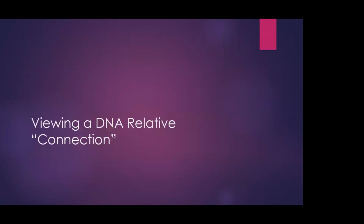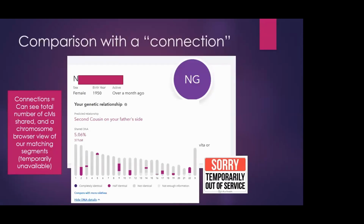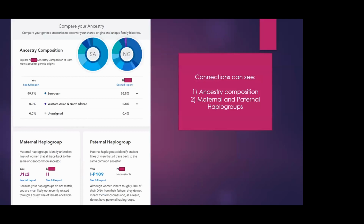Okay, now, if you remember, I said that JK and I were not connecting, but this is what it looks like if you do connect with a match. So NG and I are connected. And so you can see that it now gives me the amount of centimorgans I share with NG. It also shows the chromosomes and which chromosomes I match NG on. And this has been temporarily removed as well, but we believe that it will be reinstated at some point. It also shows me NG's ancestry composition, so I can see her ethnicity estimate. I can see her haplogroup information. So that information is available as well.